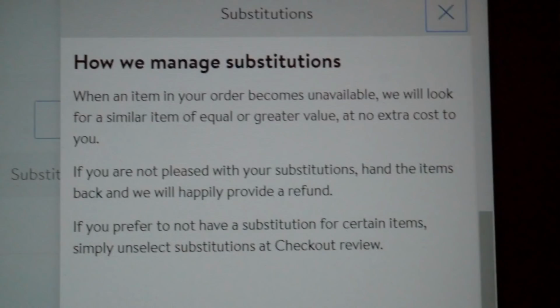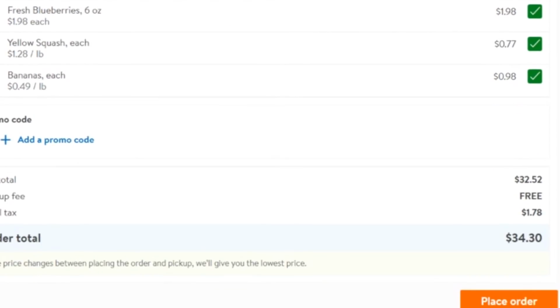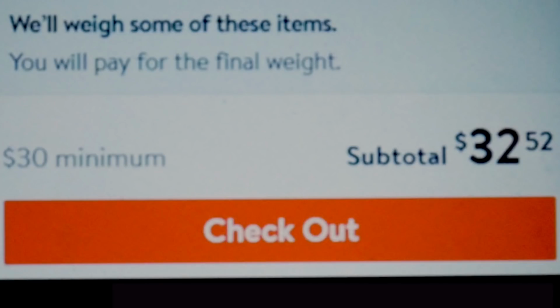Substitutions can work in your favor too. If Walmart doesn't have the exact item you ordered, they'll substitute it, tell you, and charge you for the lower priced item. But if there are individual items in your order that you don't want to be substituted, you can uncheck that item as you review your order. Now I'm ready to check out.